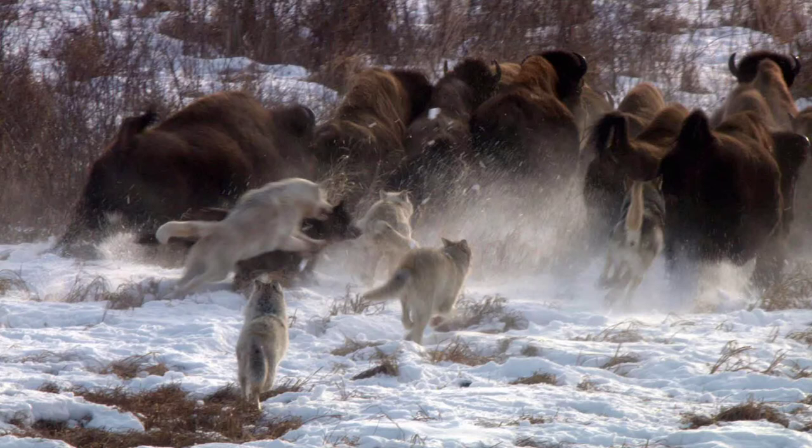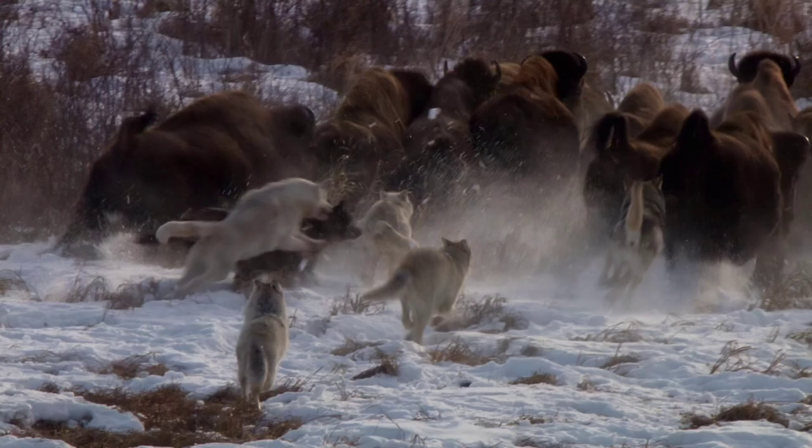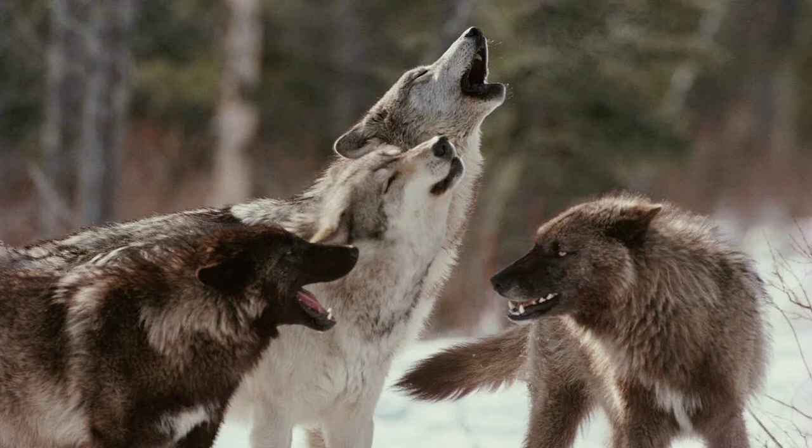Wolves live their lives relying on their senses. They use these senses to hunt and communicate with other wolves. The animal's excellent hearing allows them to hear a howling wolf 7 kilometers away. Their sense of smell is 100 times stronger than that of humans. The gray wolf is able to run at a speed of 55 kilometers per hour.